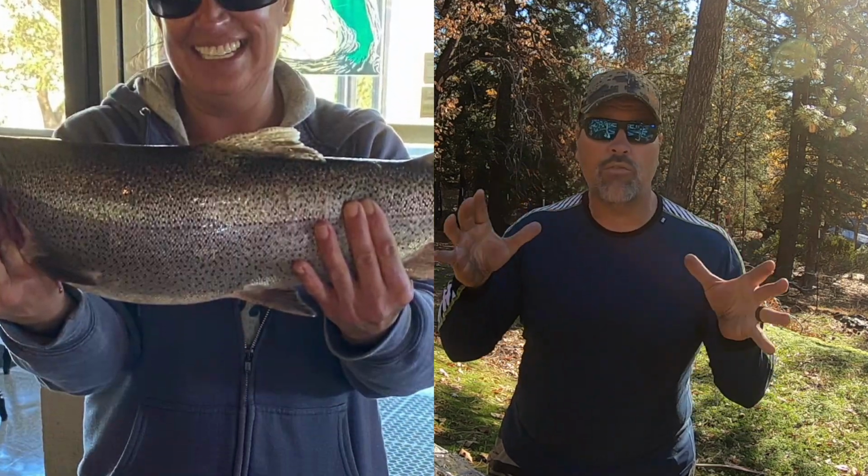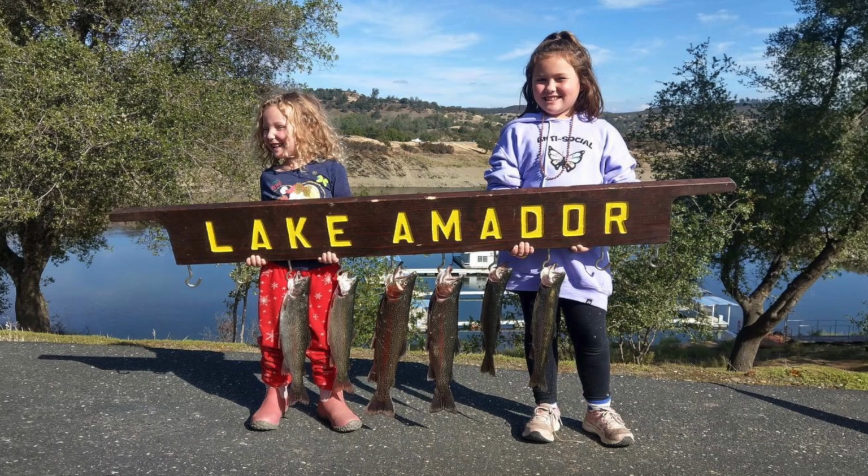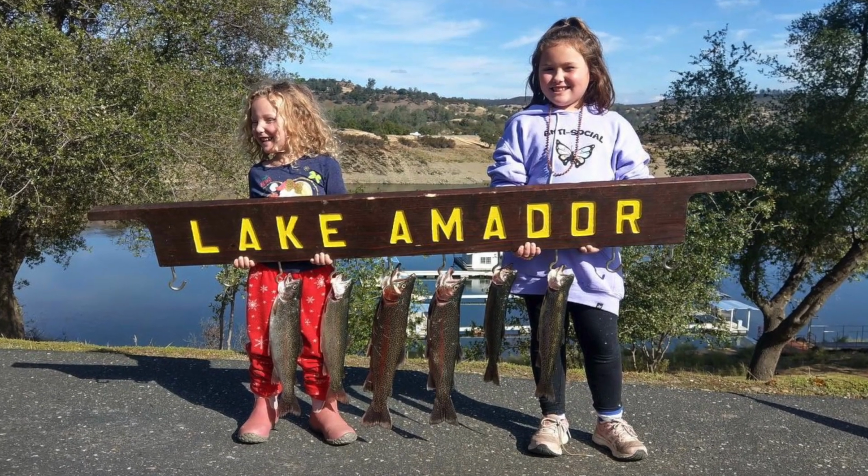This is the Foothills fishing report. I've spent my time at Collins, but Comanche, Amador, and the other Foothills lakes, especially the smaller ones, are all fishing very similarly. Is that a word? I'm not sure. But they're all fishing about the same. The conditions are about the same.